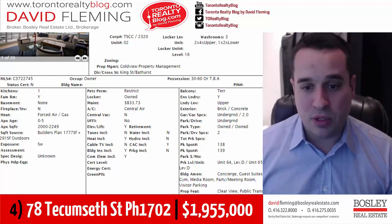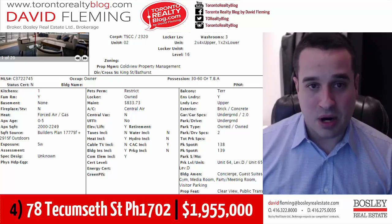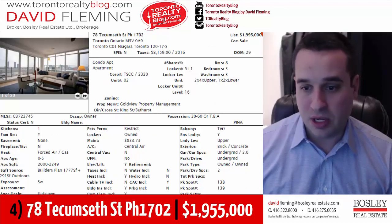It's a big space. Fire pool is a bit smaller. 29 days on the market. Ooh, where are we here? There you go. 29 days on the market.